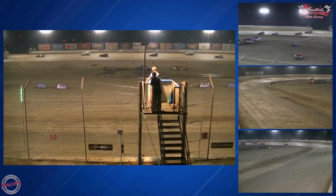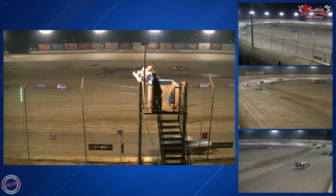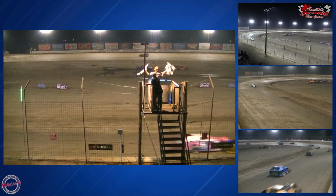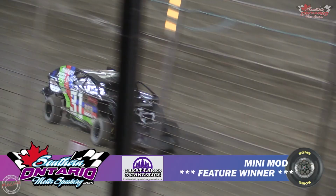We'll get it. Tonight's mini mod feature, the 31 car of Marshall Herreggers, followed by Dylan Bonner in the N64. McNally, Pickering, and Bertozzi round out the top five here, and that's going to do it for our mini mod feature here tonight. Not a bad way to end things for Herreggers after the incident last weekend.